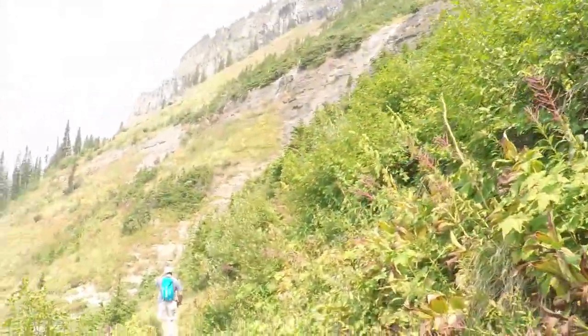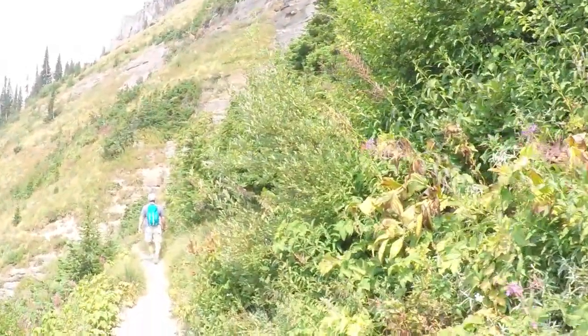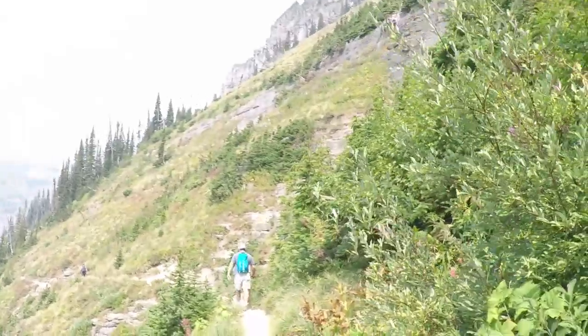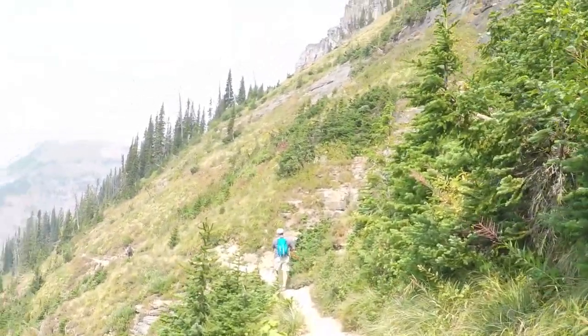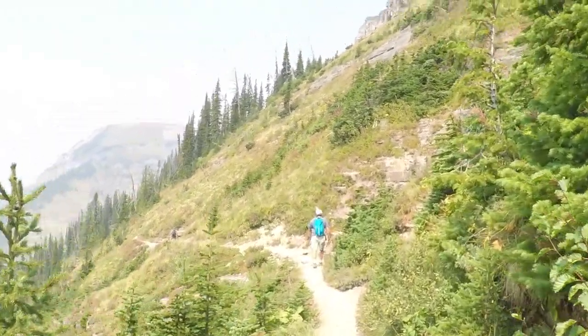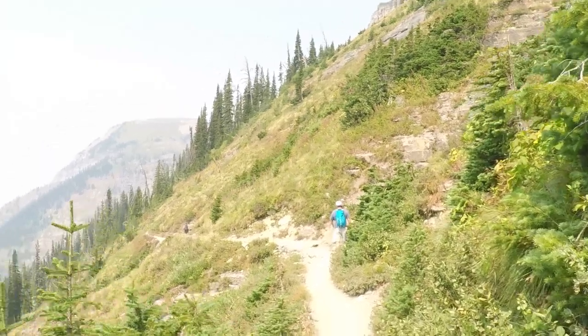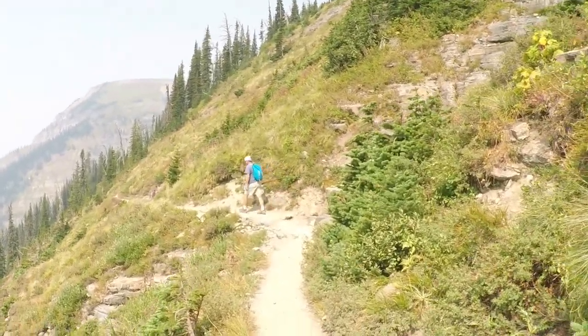Five years ago when we were here, there were at least a dozen waterfalls running. And now it's dry because they didn't have any snow this year. It's a shame. It really is. That's why they have so many fires now. If it did rain and there's lightning, that'll start a fire in a heartbeat.